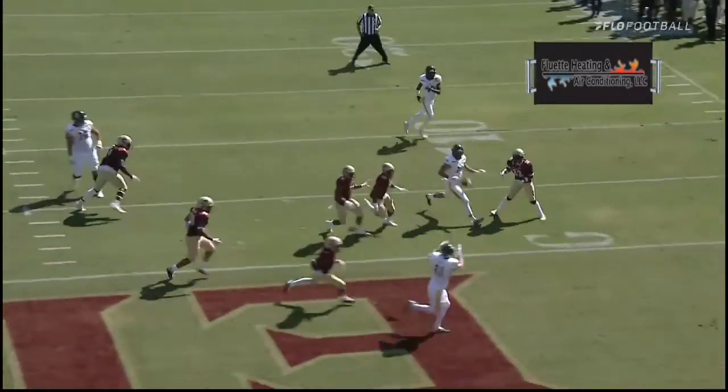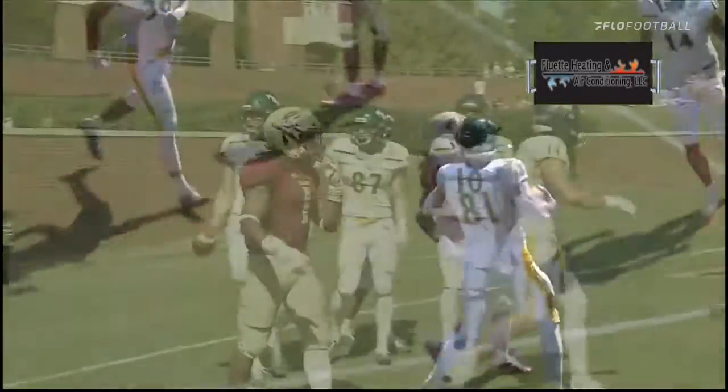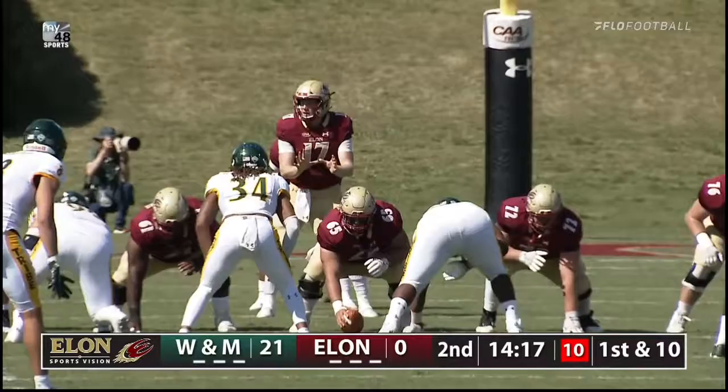You mentioned the wrinkle. Boy, Wilson's doing a really good job getting out of the pocket. We've seen.